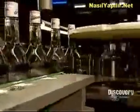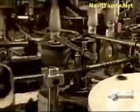The next step? A capper places caps on the bottles and crimps them onto the necks. Then the sealed and labeled bottles head for the packaging department. This other machine fills 120 bottles with 1.14 liters of Canadian whiskey every minute.